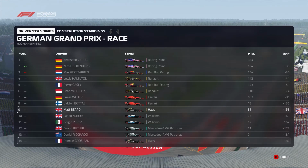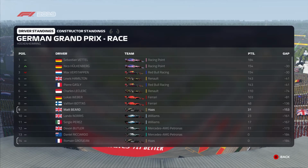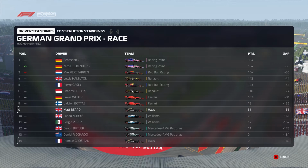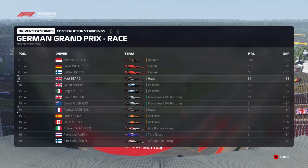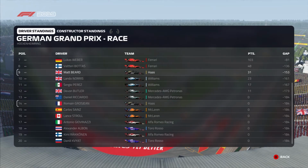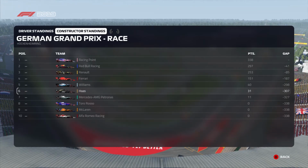They're tied with Pierre Gasly ahead of Charles Leclerc, Lucas Weber, Valtteri Bottas, and we're still up in P9 at the moment. They're ahead of Lando Norris and Sergio Perez. They're in 10th and 11th. And then you get the Mercedes even, I should say, of Devon Butler, the last man to have scored points there. Danny Ric still 0 points on the board ahead of my teammate Grosjean, both McLarens and then the Alphas and the Toro Rossos at the rear of the field there.